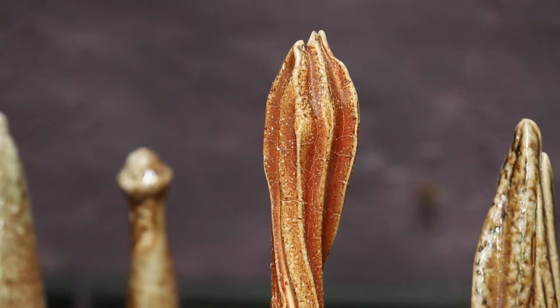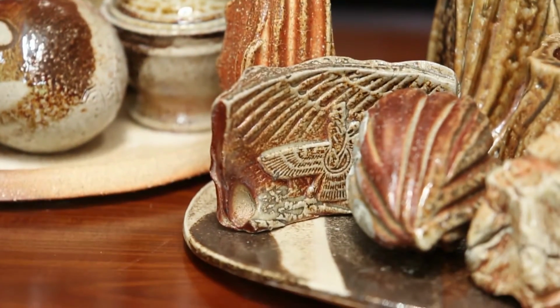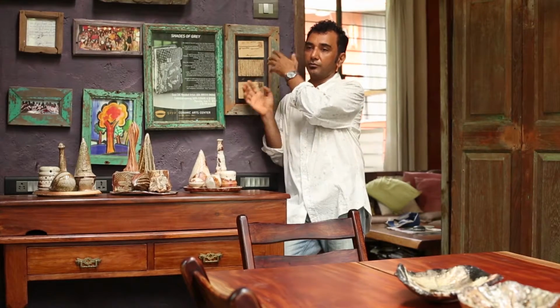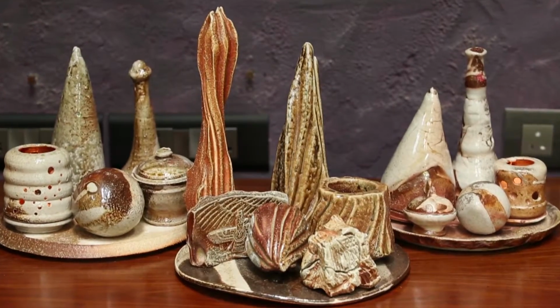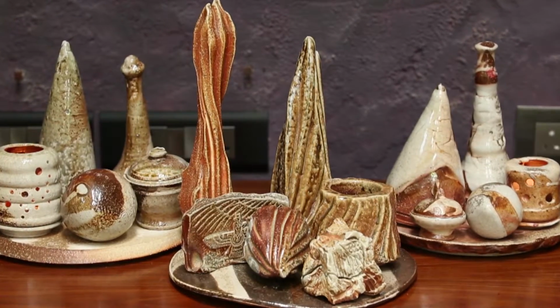And the show is called 6 by 6, so there are 6 objects by 6 people, so it's a show of 36 objects. And then at the show there will be a poster on the wall explaining with a photograph of the original craft object what it started out as and then what it is. So I have, from my side, taken this object, which is a set that we grew up seeing in our homes, in Parsi households. This is called a sais.